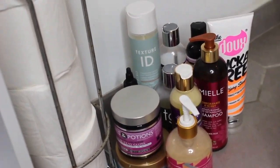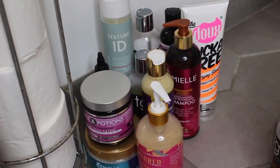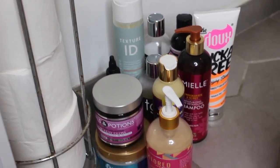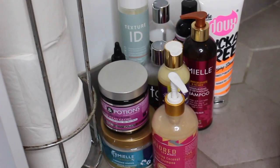So you guys see, I actually didn't even know I had this much shampoo, so this is why I'm glad I'm doing this, because I know that I do not need to buy any more shampoo for quite a while.